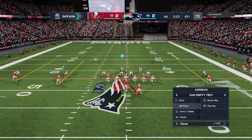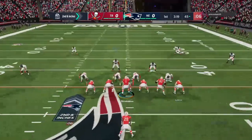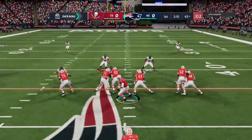Shoot! Great. 45. Mike, 45. Hey, keep it up.